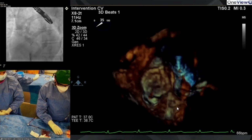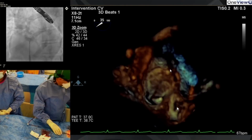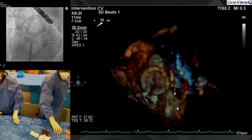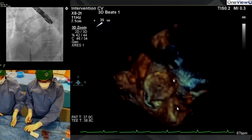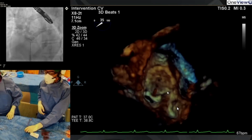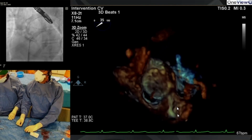So this is the RA view you're looking at on the 3D. The disc is sitting here. It is sitting just on the edge of this aorta. I'm going to go and look at it, but I think it's just touching it rather than resting on it. And you can see the ridge coming up. So this disc looks like it's the right size. Any bigger, I think we'd run into trouble.